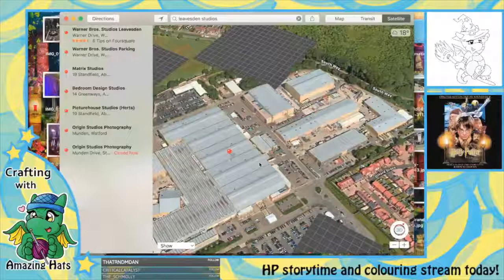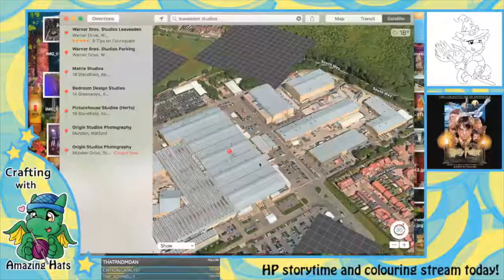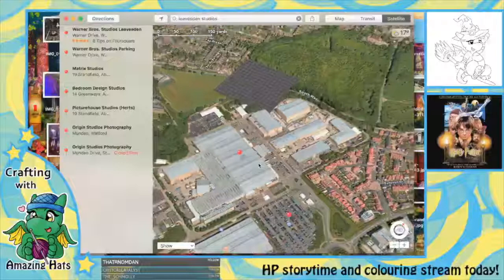So here is Leavesden Studios. If you just pinch out a little bit, dear. This is how it is today. So you can see there are two red pins. The first one over the warehouses is the real studios.